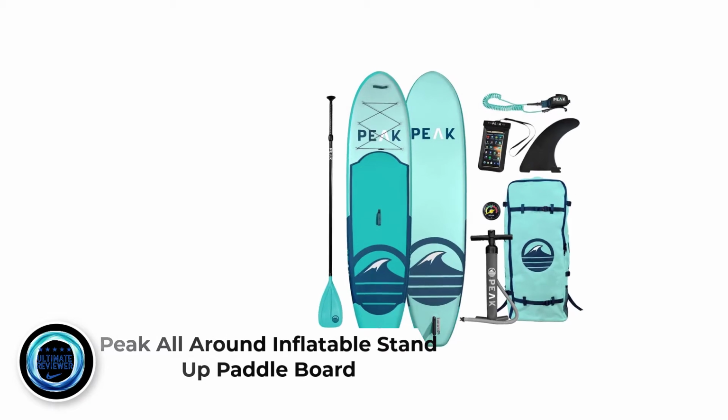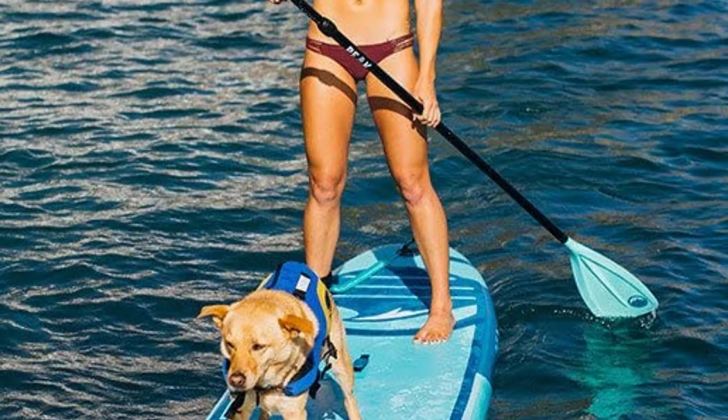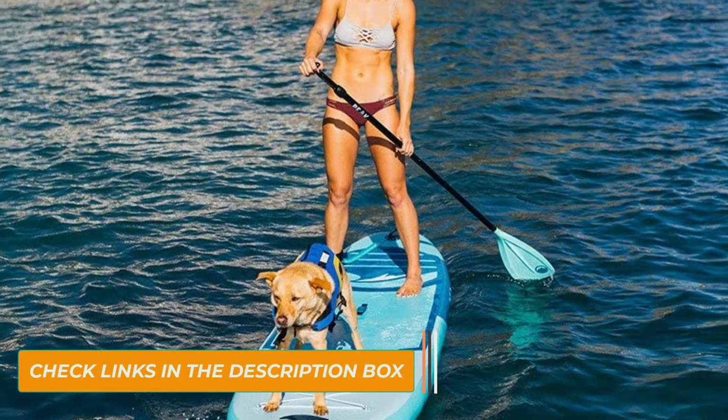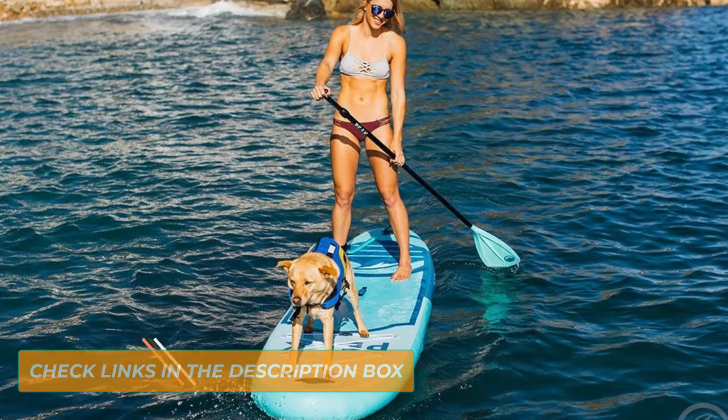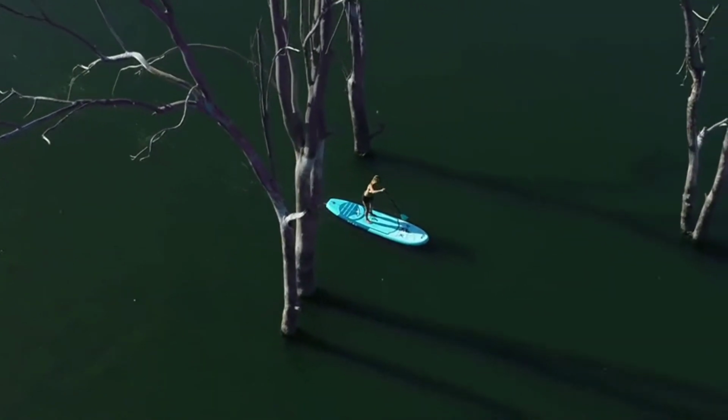Number 3. Peak AllAround Inflatable Stand-Up Paddleboard. If your main requirement is an easy-to-carry inflatable stand-up paddleboard, this AllAround SUP by Peak Paddleboards is perfect. It weighs only 18 pounds and rolls up into an 11x36 package. If you have to hike a good distance to get to a lake or pond, you can manage with the board bag on your back.